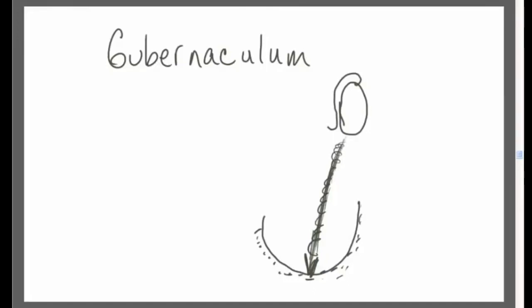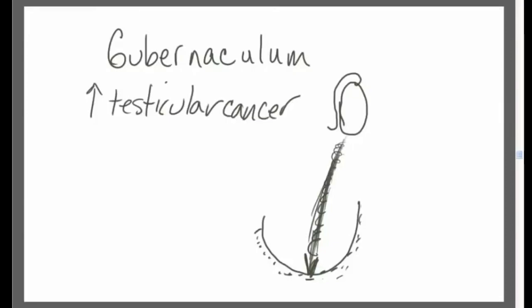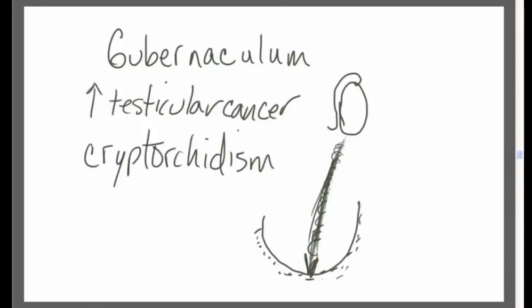Okay, next thing. Sometimes the testes don't descend all the way. That leads to greatly increased risk for what? Right, testicular cancer. Do you know what we call it when the testes don't fall down, descend? Cryptorchidism. That means hidden testes. Those are testes that do not descend at birth. Is that dangerous? Yeah, it leads to greatly increased risk of testicular cancer. You want to get them down as soon as possible and get them out of the body cavity into the scrotum. Why? It's all about temperature.